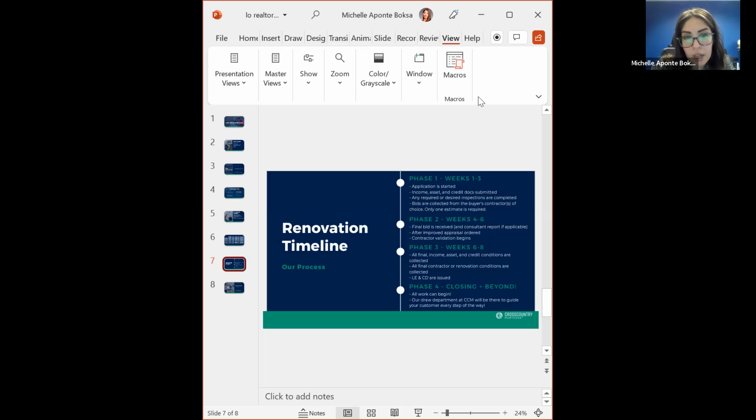Once we have the contractor's estimate is when we can actually order the appraisal. And then the appraisal turn times are a little bit longer because there's a little bit more work that the appraiser has to do, because they do have to consider the updates that are being completed and then find comparables first in its current condition, but then also in the after improved condition to come up with that after improved value, because they're guesstimating on this value also before the work's actually being done, right?